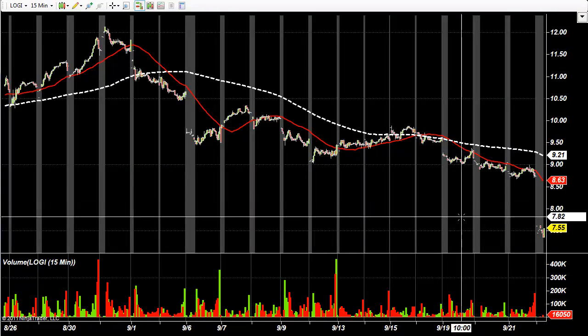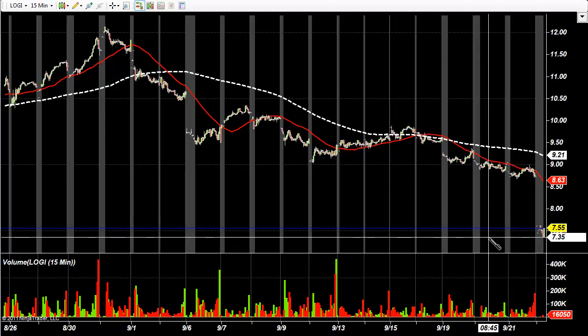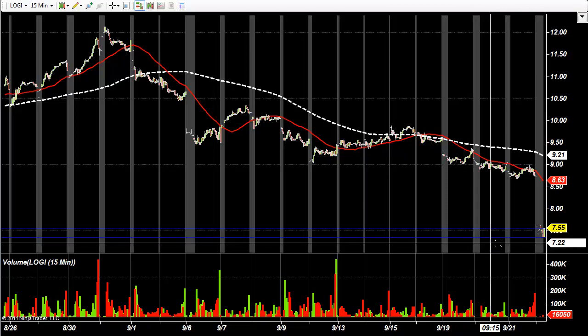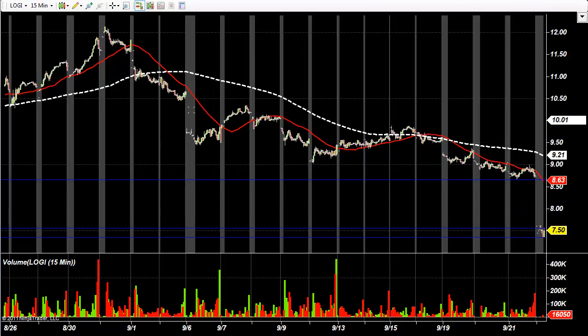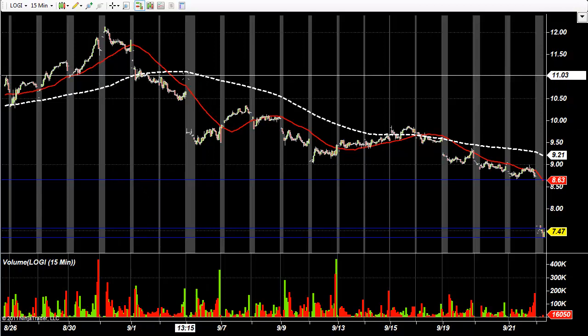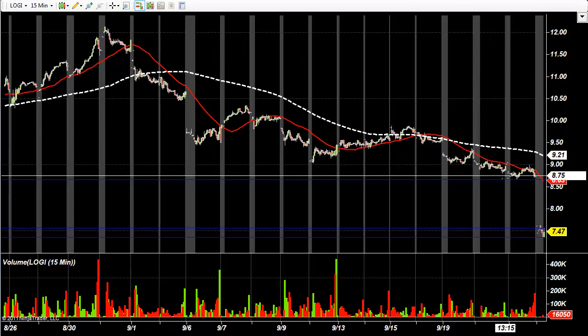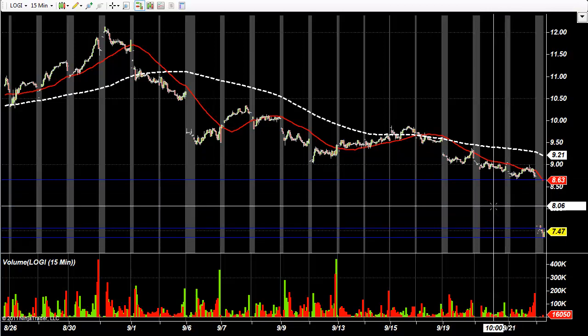Next we have LOGI. Gapping down this morning. Last is at 7.55, giving a little bit of a bounce off of the lows around 7.35. Big gap down, breaking through support level. So see how we've been on this downtrend, pretty much for the last 15 sessions or so. I'd say 12, 15 sessions down. Then we have this break. I'm actually going to look to take this long off the open, wait for it to settle, and be patient.